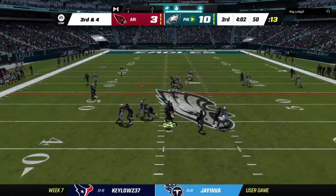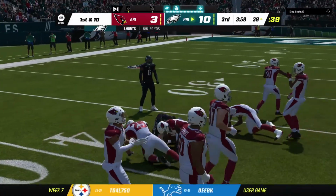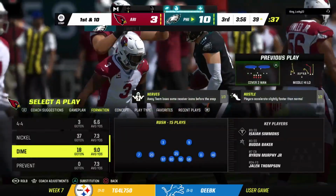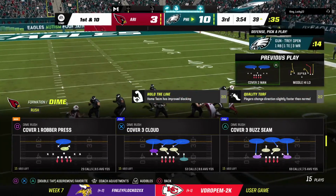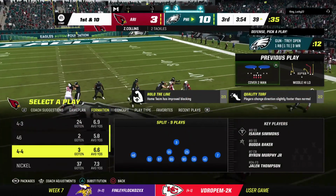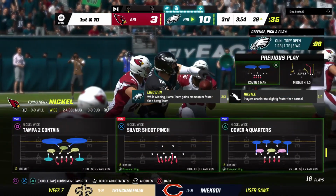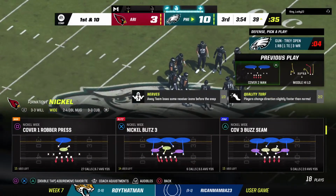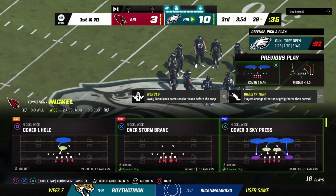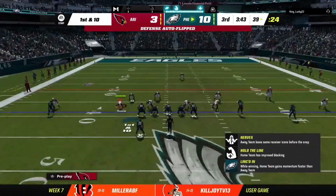Throwing is Hurts, and he's got his man. It's the tight end Goddard. And they're going to have another first down as the tackle's made here at the Cardinals' 39. It's a gain of 11 yards that time, and it produces a new set of downs. So from the 39 now, they'll come up on a 1st and 10.